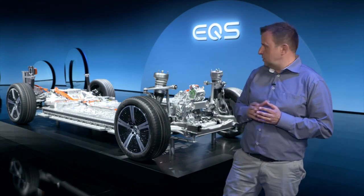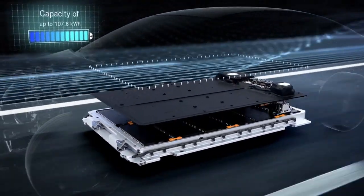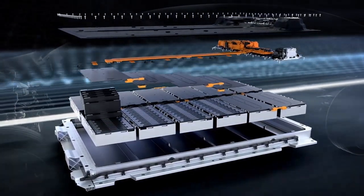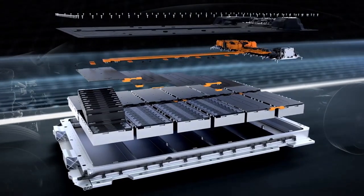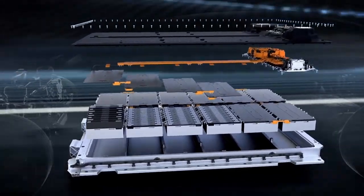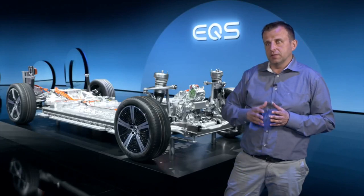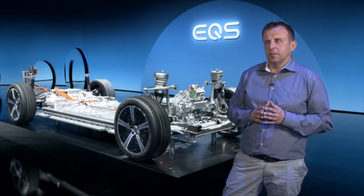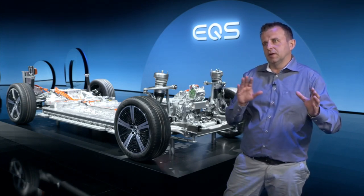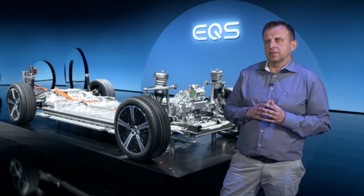In the middle between these engines, what you see here is a battery with a usable size of 107.8 kilowatt hours. And then we go a little bit smaller as well, with 90 kilowatt hours usable approximately for the customer. With that, we're capable of driving with the 107.8 up to 770 kilometers in WLTP. So it's a pretty good range, and the consumption is around 16 kilowatt hours per 100 kilometers.